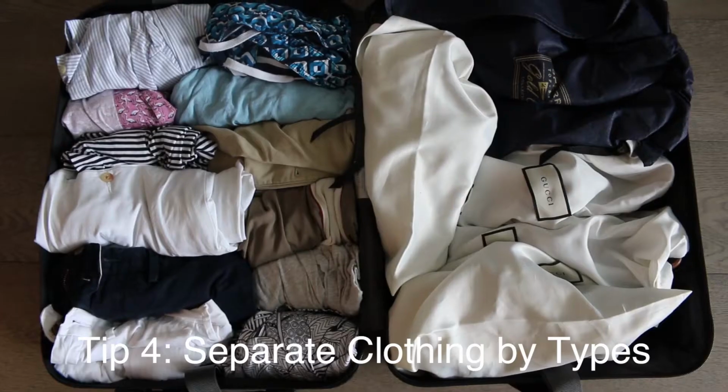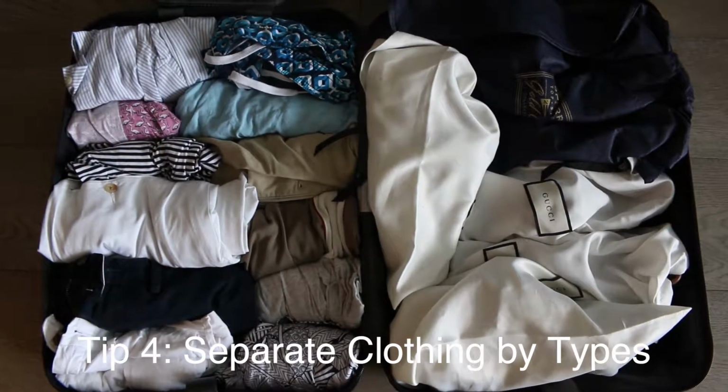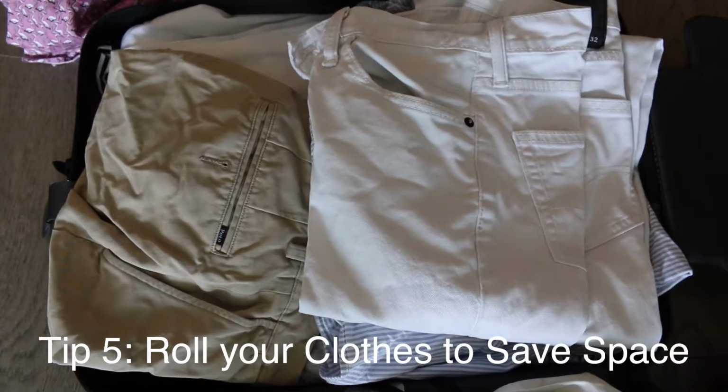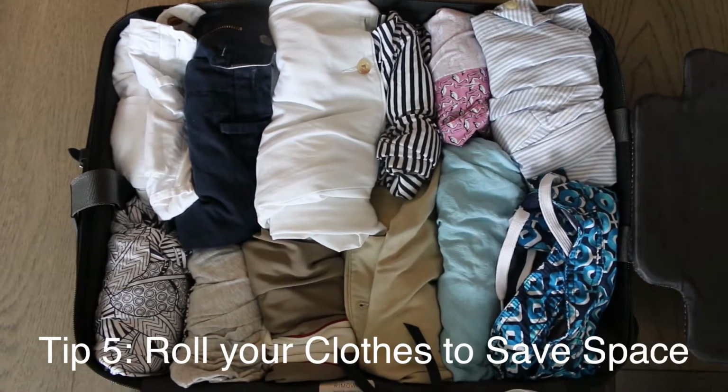Also, if I do have more room, I like to segment one side for just shoes, and then my shirts and pants on the other side. But obviously, if I'm short on space, I can't have that luxury. To save room, you can roll your clothes instead of simply folding them. You'll find there's a lot more room because you can tightly compact things. And it doesn't really matter if things get wrinkled, at least in my opinion, just because as soon as I get to my destination, I'll just pull out the ironing board.